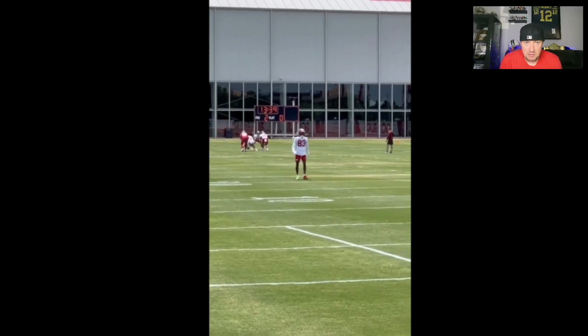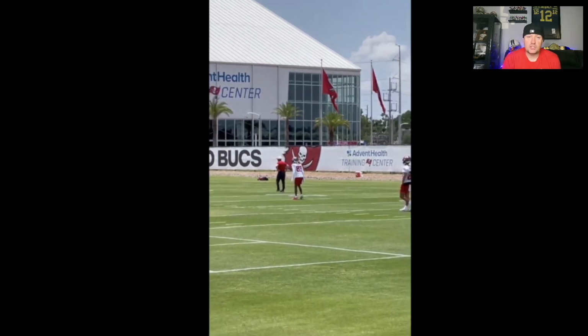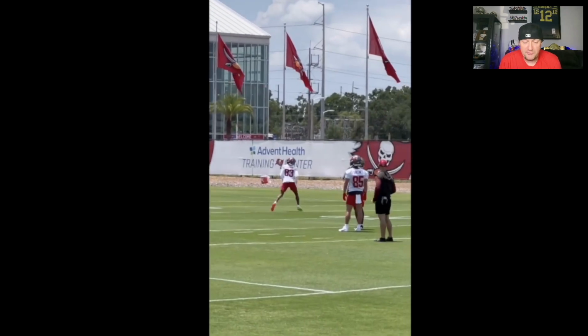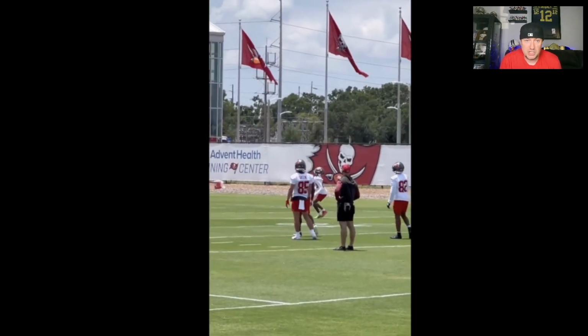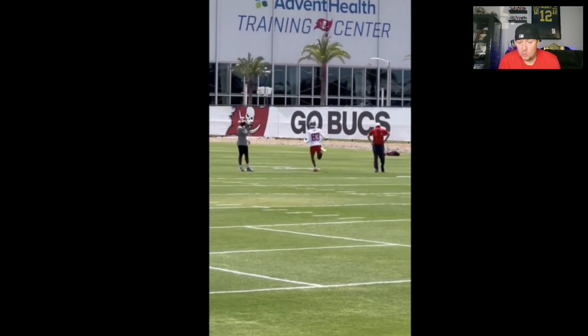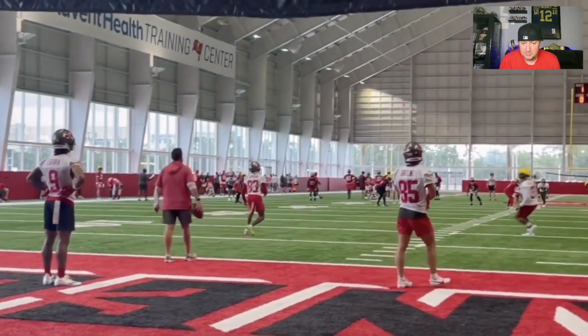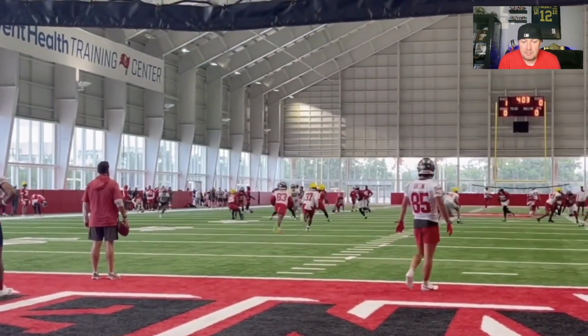However, we're early, just in the minicamps, OTAs, rookie camp. I call it spring ball. Spring ball for the NFL. Technically, first day of summer was yesterday, and most of these camps are wrapped up anyways. So, spring ball. And now we're going to training camp here soon. We'll see how that's going to look with the pads on.